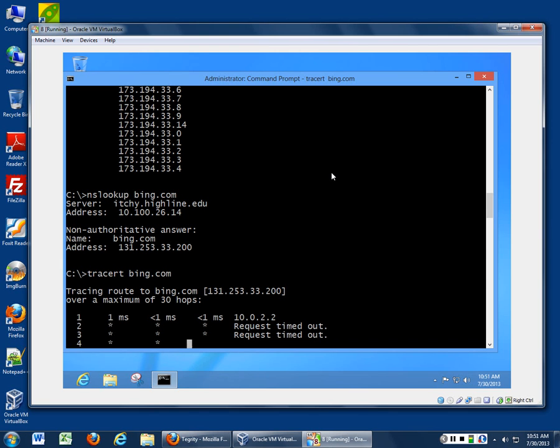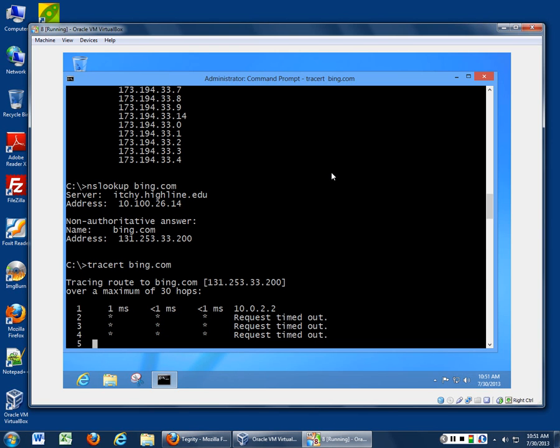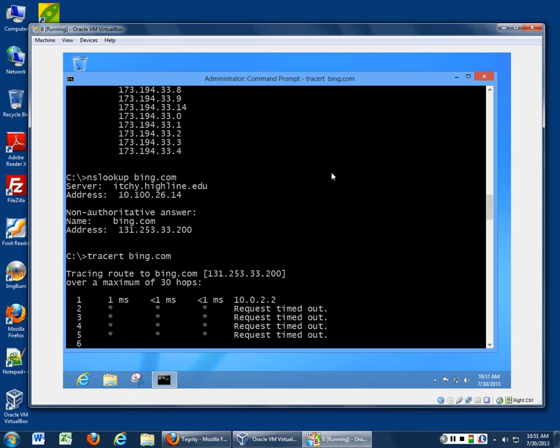Okay. So what does it mean when request timed out? It means that it's stopped. We can't proceed. It's taking too long to find it. No. What does it mean? If I have a request timeout, what does that tell me about the configuration of the gear that it's trying to talk to? It doesn't respond to pings. Exactly. It will not accept pings.